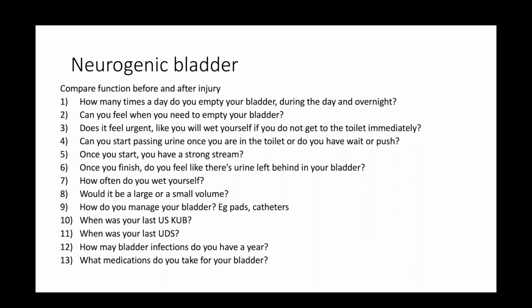Question 10, when was your last ultrasound KUB? This is important for patients with spinal cord injury. It is standard that we perform annual ultrasound KUBs, and this is to survey for long-term complications of neurogenic bladder, including bladder trabeculations, hydronephrosis, hydroureters, whether the bladder wall is very thick, and the ultrasound KUB can also pick up some urinary tract stones.